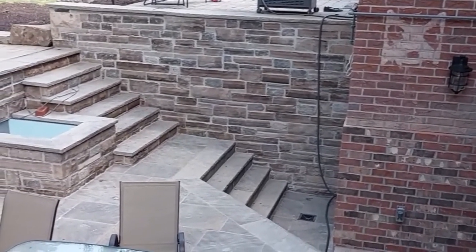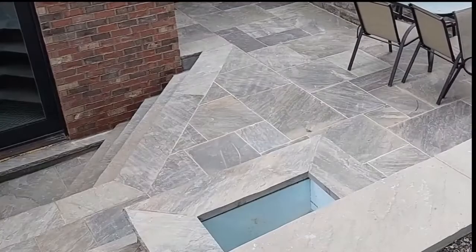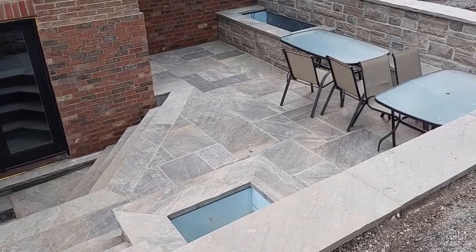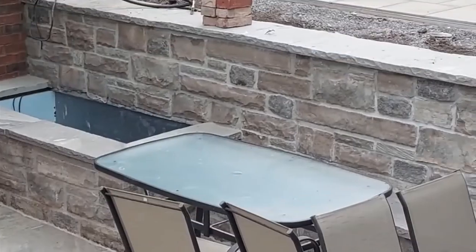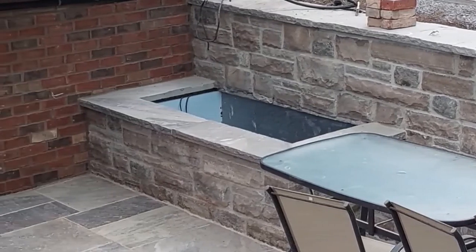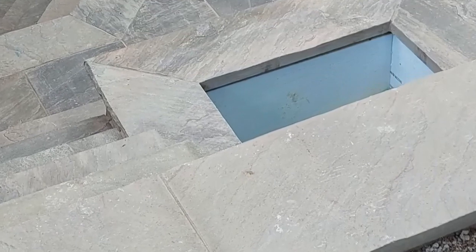You can see the different types of natural stones. Some are local stones, some are imported. The combination makes a beautiful finish overall with great detail and each step being very consistent. This is an example of how A&A can meet and produce the homeowner's expectations.